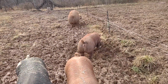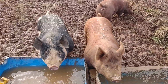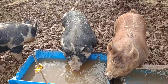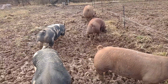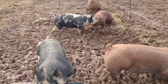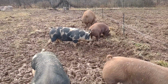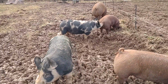Now, that little red pig there in the center of the screen, she's the runt. And she would catch up to the rest of these if I give her enough time, but we'll see what she looks like come butchering day. I'd say she's probably 180 pounds, somewhere in that area. That barrow there, he's sniffing her. She's in heat. But he can't really do anything about that because we neutered all of them.